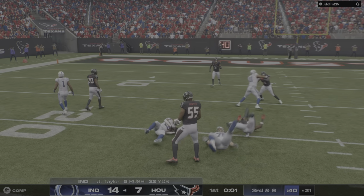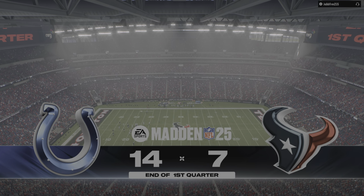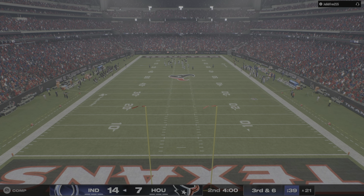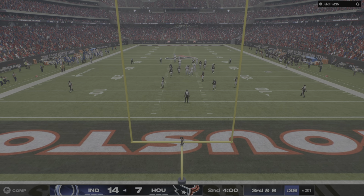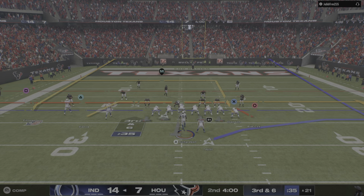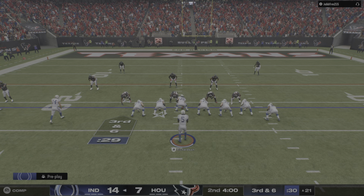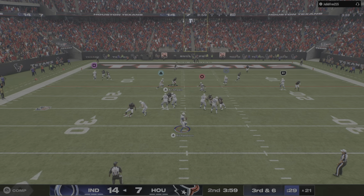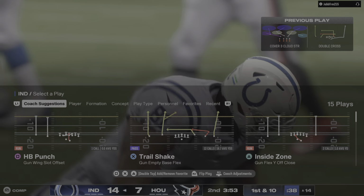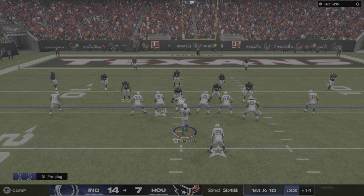Richardson will give it to Taylor. And he'll be taken down, and that's going to do it. That's the last play of the first. Third and 6. Now Richardson. The throw here is complete, and he's going to get there. He got the first down, not by a whole lot, but that'll keep this drive rolling.